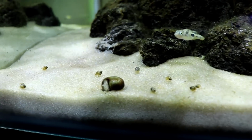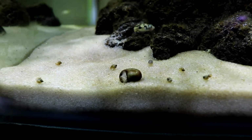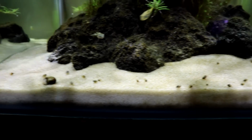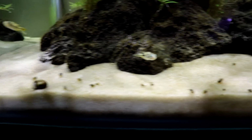And they did spend quite a bit of time over here by this big ol' snail, and they got him pretty good. There's some sand still on the meat of the snail. I'm thinking that they'll get to him later. At least that's what I've experienced in the past with putting those big snails in there. They really like to get in there and tag team those big ones.